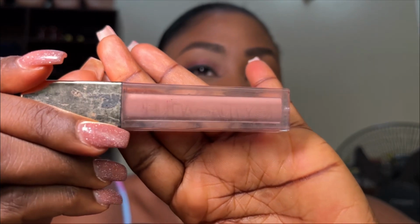Next I use my nude lip stain from Huda Beauty as well. Can you see it? I just apply it to the middle. Lastly, before the setting spray, I use my lip gloss. You can get a lip gloss anywhere, but this is the elf lip gloss. I don't know if you can see it. And I just line the lips. The thicker the better, really.